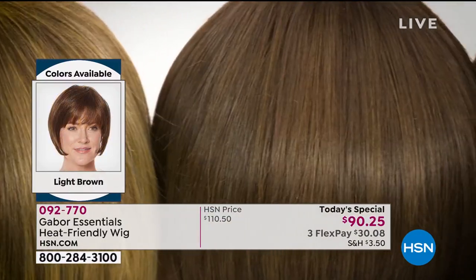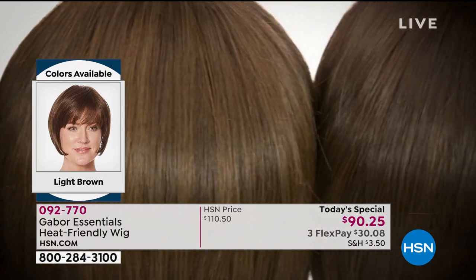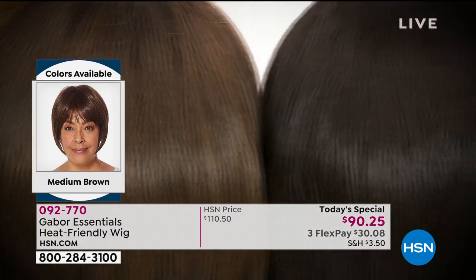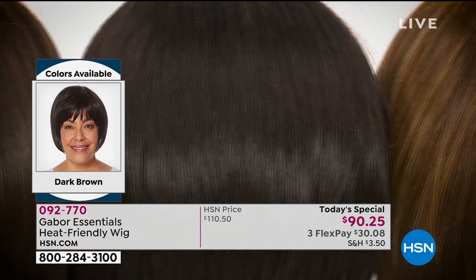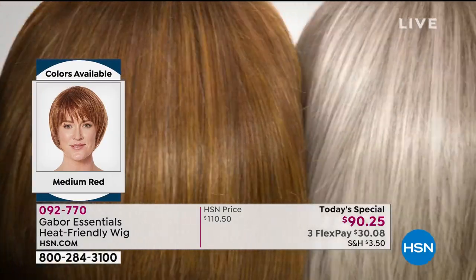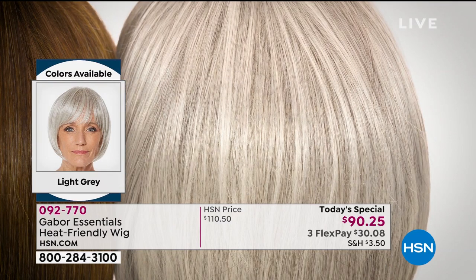So you think maybe you want to change, but you're afraid to completely dye your hair. Here is the light brown. Next to that, medium brown. Medium brown has been very, very popular on all of our girls. Next to that is going to be the dark brown, and the dark brown I know is the color that I'm wearing. And next to that is that beautiful medium red, very warm. You dye your hair red, it fades in 2 days, right? And then that light gray, which is absolutely gorgeous.